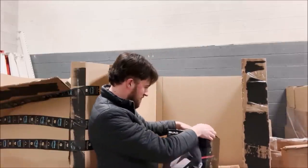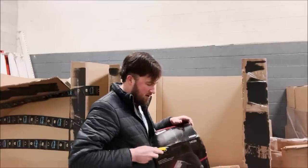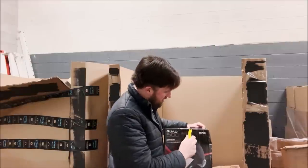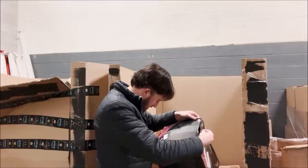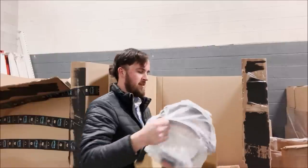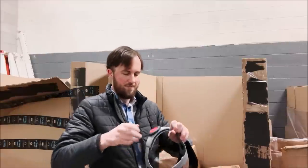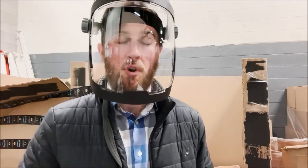All right, this is a premium face shield. Is this like, I don't want to wear a mask in public, so I'm going to wear a face shield instead? Or is it for an actual purpose, like welding or something? I'm not sure. It looks a little fancier than the first one. All right, I am officially ready. I don't know what I'm ready for. I bet that gun would shoot right through this.